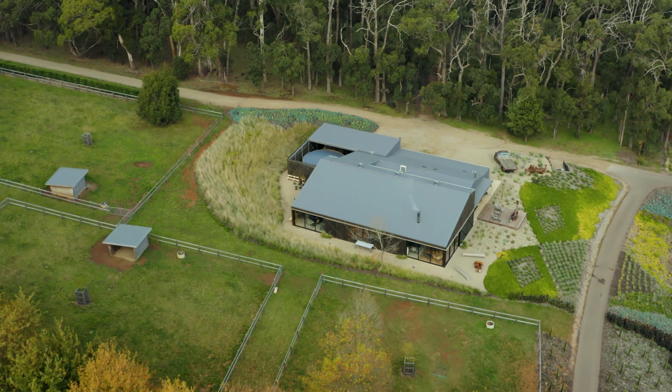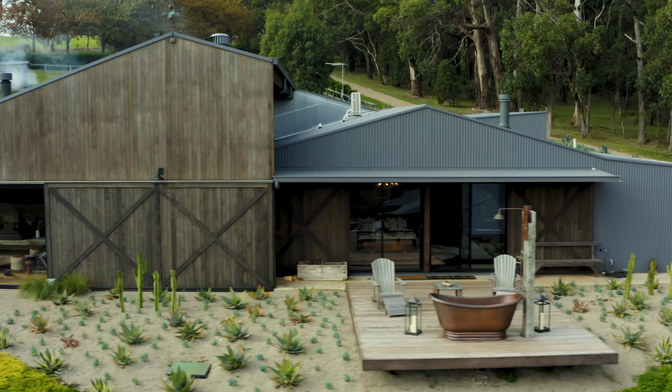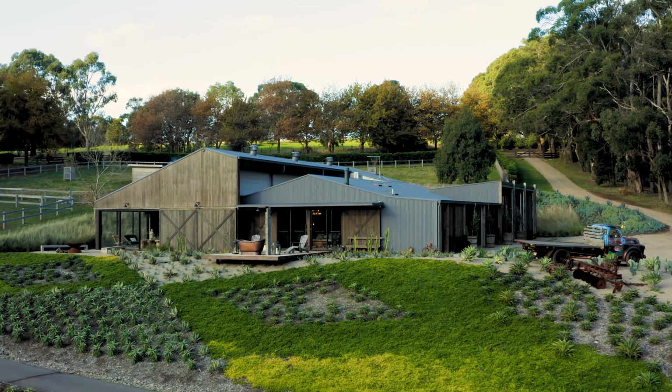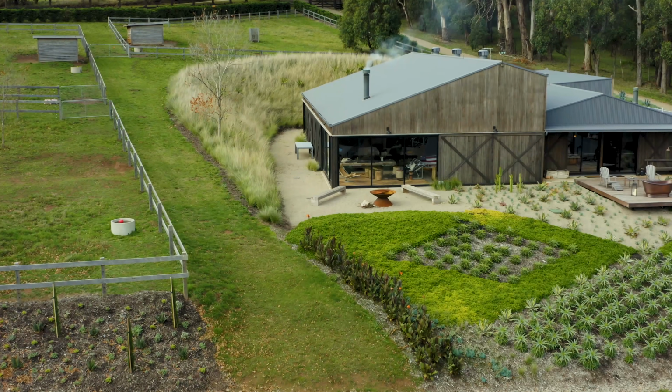The overall structure and the architecture of this building is very industrial. I mean, it is a shed. However, it plays on that utilitarian aspect of what a shed should be, and it brings in softer, more elegant and considered pieces.